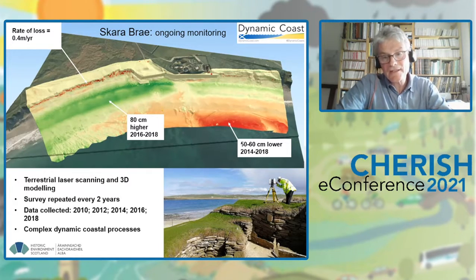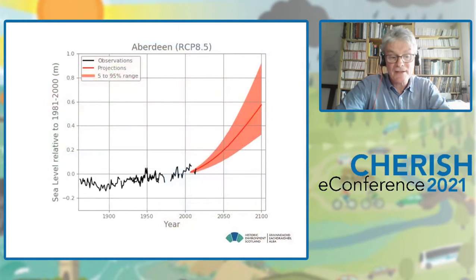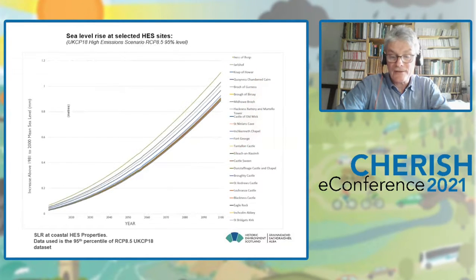Faced with such issues as these, we're aware that a strategic approach is required, and given increasingly constrained resources, this inevitably means prioritization is needed. Key for this is evidence-based decision-making, and one of the most important factors is the availability of environmental and climate data. We're fortunate in the UK in that the Met Office produces climate projection data, much of which is available in scalable formats to provide information at local scales. And you can see on this graph sea level rise projected through this century for some of our key coastal sites around Scotland.